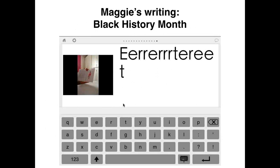And the facts that Maggie wrote about that, Maggie's teacher made her a little video asking her if she was writing about Ruby. You can see all these R's and E's, and Maggie was just so excited that someone actually understood what she was trying to write. Now, Maggie's obviously a very emergent writer, but her reaction to this just really was powerful.